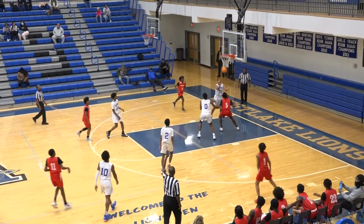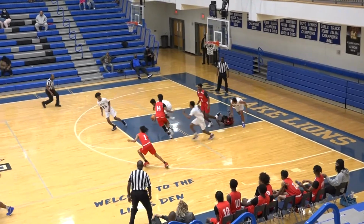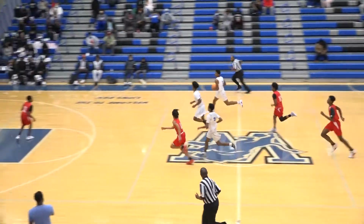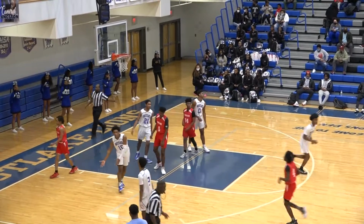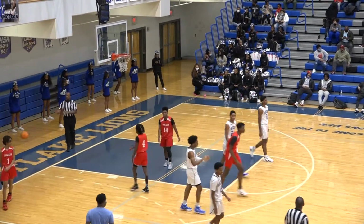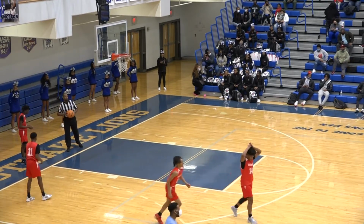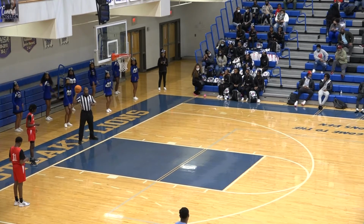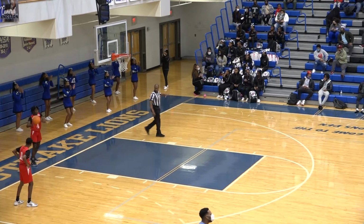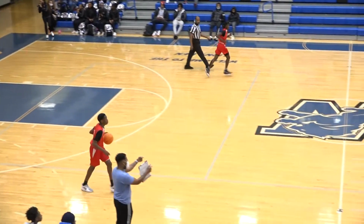The three attempt is no good. And it looks like the Lions will get the ball. So the Lions are going the other way. They're on the inside, but it's too much on that ball, and it goes out of bounds. So that's another Lions turnover. So the Lions, they got to be careful. They can't let those turnovers pile up, because if they pile up, the Trojans get more opportunities, and if the Trojans get more opportunities, this game gets closer.